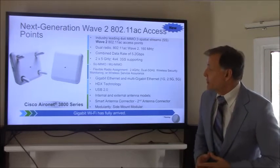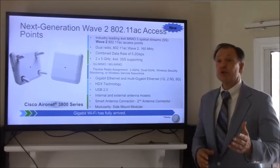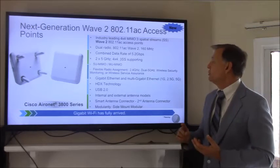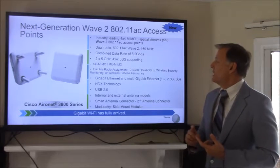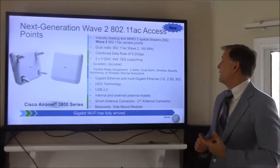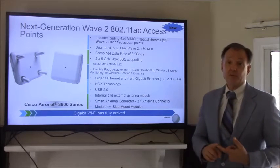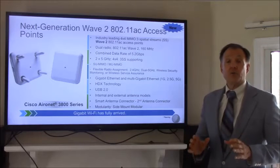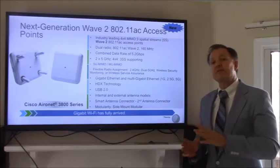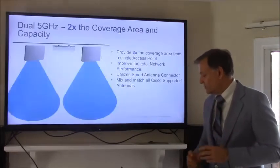So this is the 3800 series, which is the best in class. Again, similar to the 2800 4x4, it has the USB 2, it has the smart connectors, it has not only the gigabit Ethernet, but it also has the multi-gig Ethernet up to 5 gigs of throughput as well. And of course it has that flexible radio assignment, that configurable 2.4 gigahertz radio that can be converted to 5. What makes the big difference also from the 28 to the 38 is the modular port, and I'll show you that in just a moment.